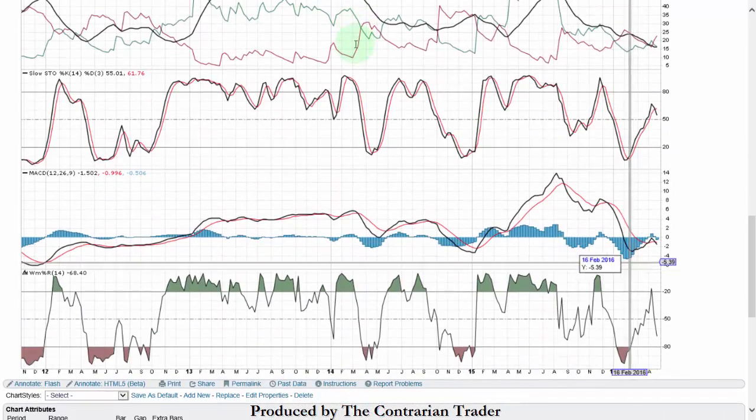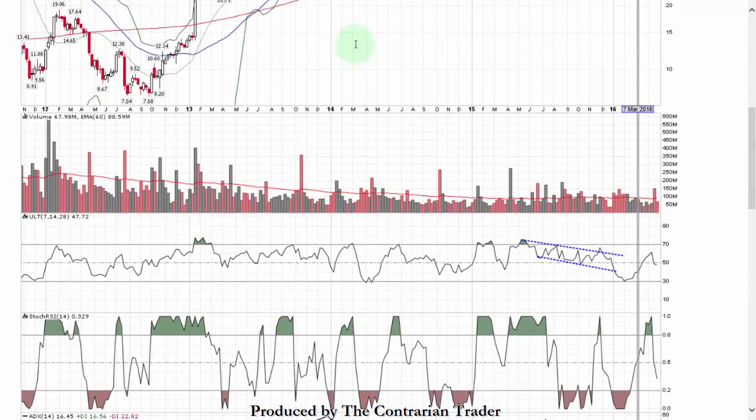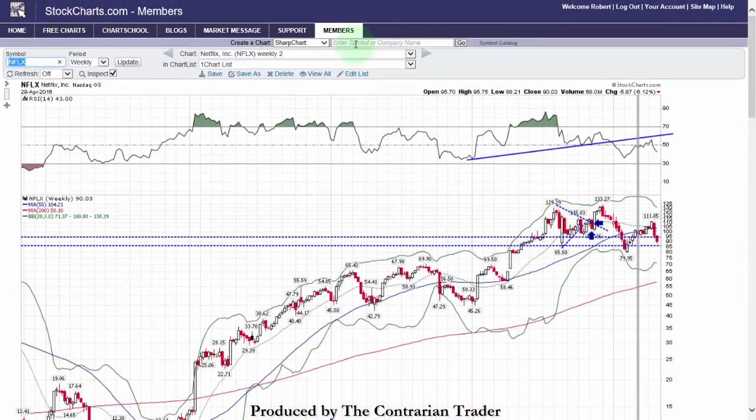Lower highs, all over the place, lower highs. Bad stuff. Avoid the shares.